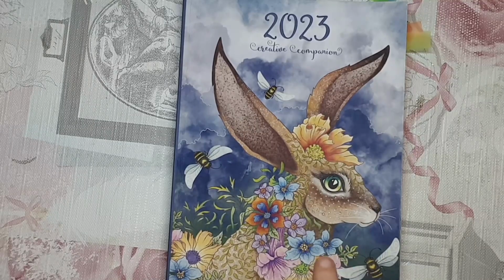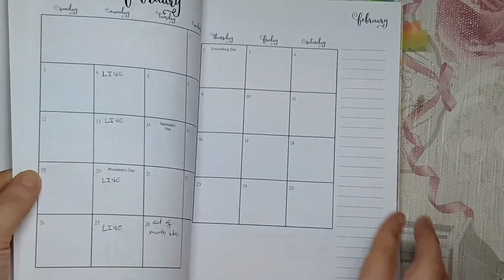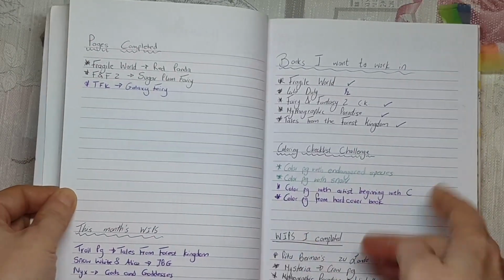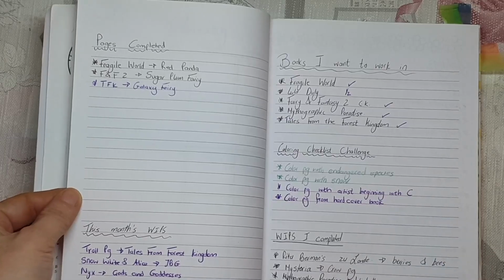So when I saw the 2023 Creative Companion, I thought it was a good idea to document and help me with my coloring channel. But I was a little bit reluctant because I wasn't sure how well I would stick to it. So I got this planner in, I think it was February. Yeah, February. And I watched other videos on YouTube to help me know how to lay out my coloring journal, sort of figure it out.